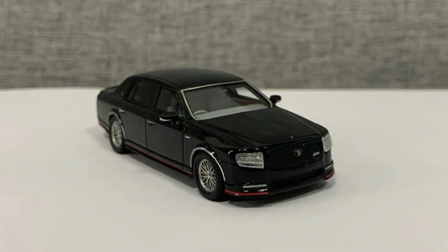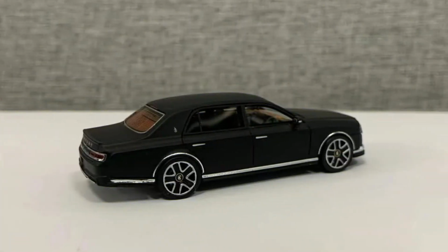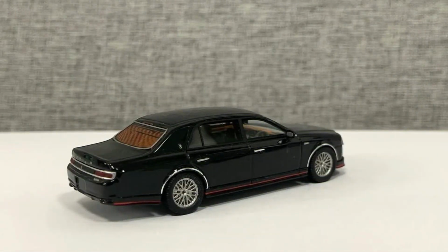Stance Hunters presents the Toyota Century Grumman in black, white and blue, 199 pieces each color. Material made in resin. The release date of this car is May 2022.